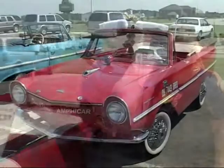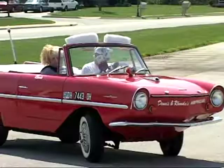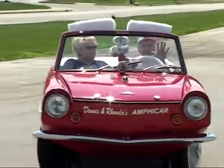Hi everybody, my name is Dennis Smith. This is my wife Rhonda, and we have a 1965 Amphicar that we brought to this show, and this is the very first one we came to, and we are very pleased to be here.